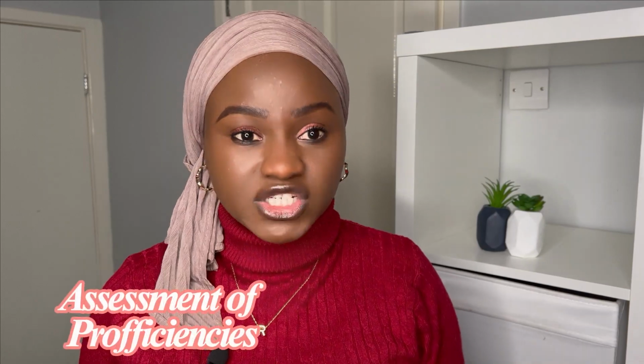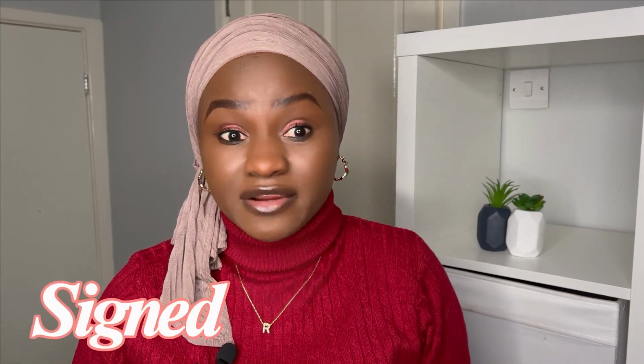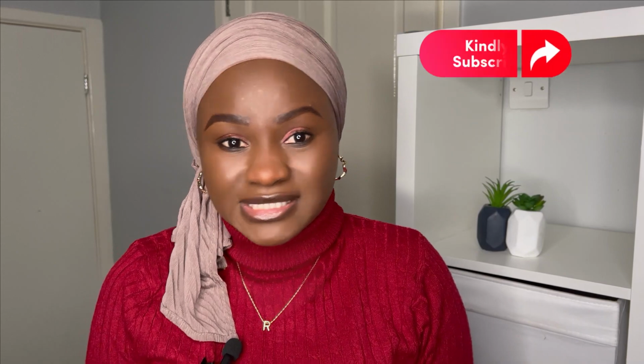The next section I'm going to be talking about is the assessment of proficiencies. So proficiencies is a list of knowledge, skills, and attributes that you must be able to demonstrate when caring for people across all ages in different care settings. Each of the proficiencies needs to be signed, verified, and dated by a registered nurse. An example of a proficiency will be something like the ability to provide person-centered care to a patient. There are quite a lot of proficiencies, but you just need to sign the ones that are on your RPL. So just make sure you sign each one of them, that it is dated and that it is signed.